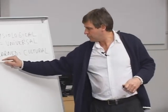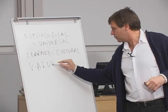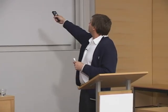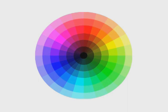Okay, one thing to consider is the lightness or darkness, the value of a color. Let me give you an example. Let's look at the color wheel for a minute here. Okay, you've all seen one of these, I hope. Okay, well, you can see all the colors in varying degrees of lightness and darkness. Light red is pink. You see it there, right at the top?